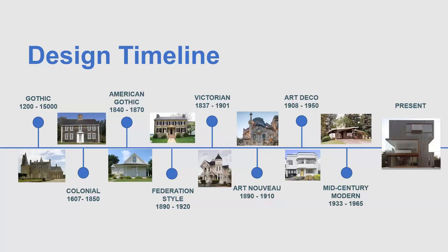Okay, that's good to know. So I don't see any other questions here. A lot of people are saying thank you very much. They love the architectural history refresh from their design school days at FIDM, which I'm not familiar with, that school.